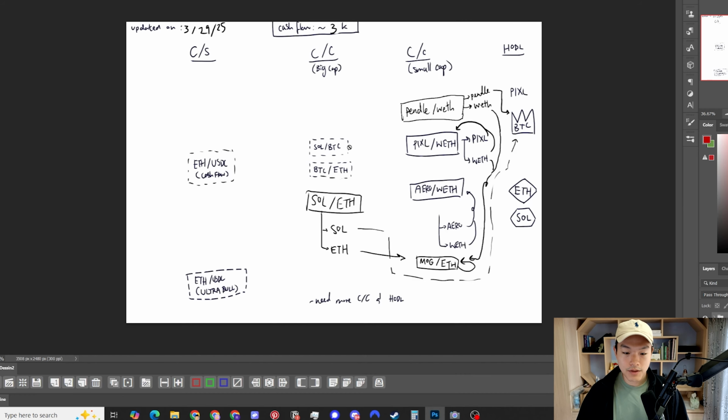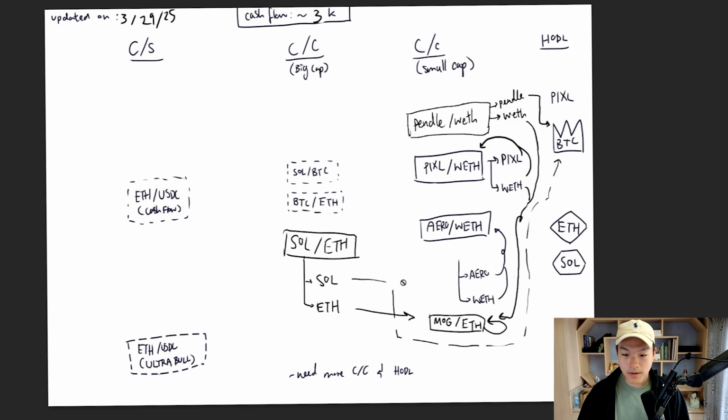So you could definitely use the fees from other pools to balance out your pools and basically see which pools you want to have more exposure on. For example, this month I might compound a lot of my fees into SOL and ETH if I think the rate is good.